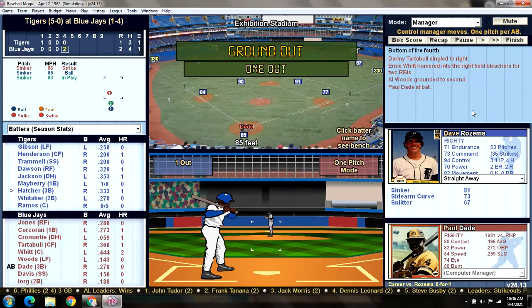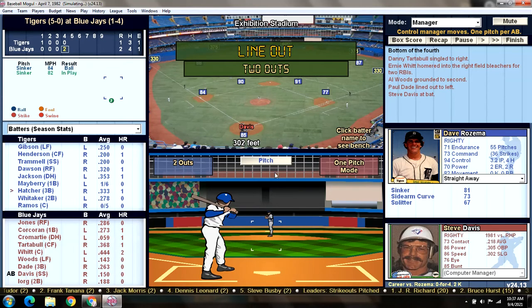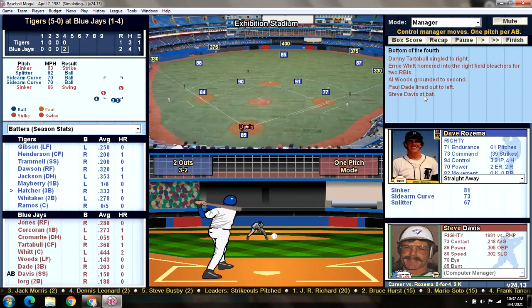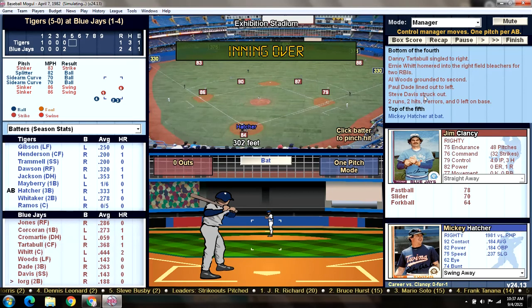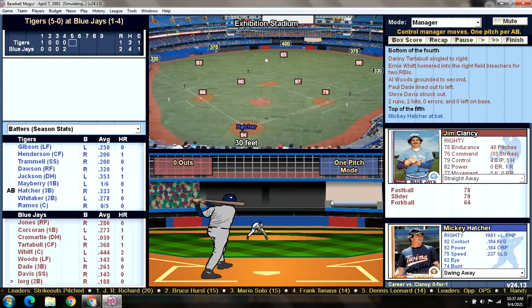So 2-1 Blue Jays as Al Woods grounds out to second. 2 down for Paul Dade. I'm sorry, that's only the first out. There's the second out as Dade lines out to left field. 2 down. Here is Steve Davis, and Davis strikes out. First strikeout for Rozema today. As we go to the top of the fifth, Blue Jays take the lead 2-1. We need to get a rally going here. Here's the guy to get started, Mickey Hatcher. Oh, but he pops it straight up in the air.